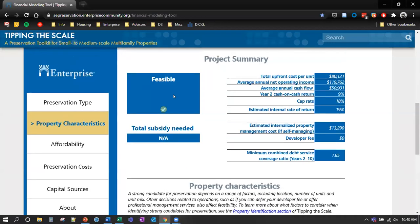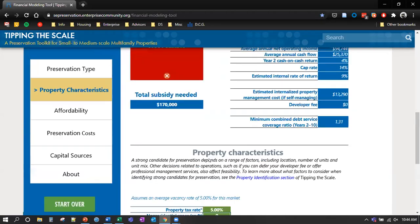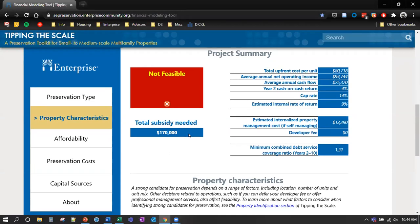So if both of those criteria are met, the internal rate of return and the debt service coverage ratio, then we say that the project has a base level of feasibility from the perspective of securing capital. If those criteria are not met, I can just say that we encountered a 5% property tax rate. If those criteria are not met, then this box is going to turn red and tell you the deal is not feasible because one of those conditions is not being met. And then the model is also going to estimate a total amount of upfront subsidy that would be required in order for this project to work.